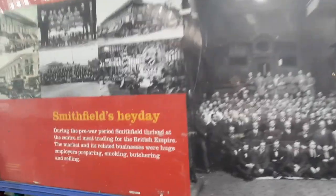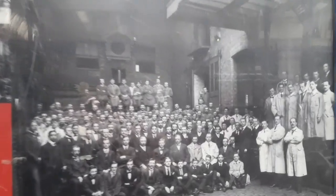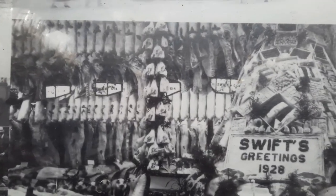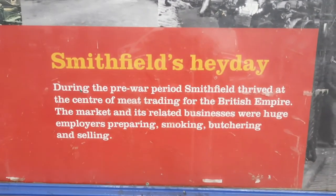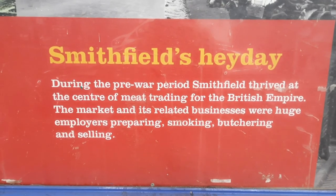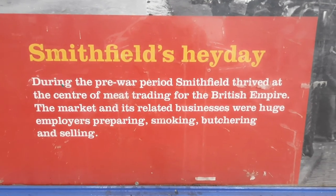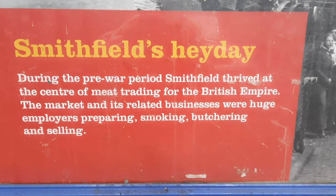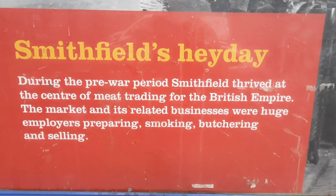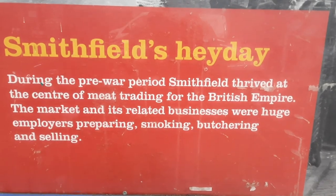And then finally over here we go, Smithfield in its heyday. During the pre-war period, Smithfield thrived at the centre of the meat trading for the British Empire. The market and its related businesses were huge employers, preparing, smoking, butchering and selling.